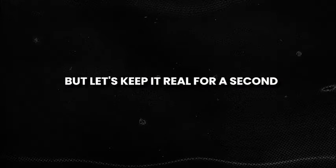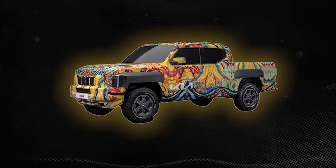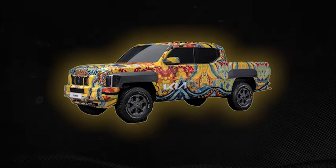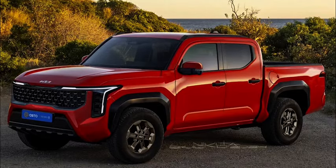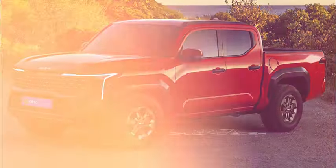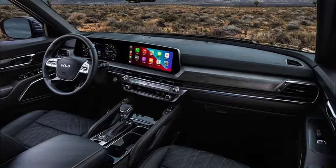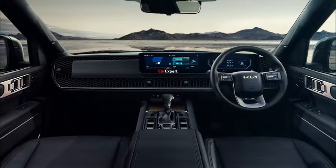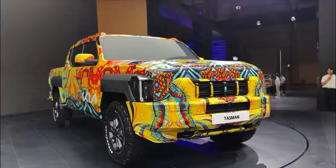But let's keep it real for a second. No truck's perfect right out of the gate, and the Tasman's got a couple areas where it could use a little beefing up. The cargo capacity could use a bit more. After all, we truck folks like to haul stuff, and lots of it. And while the tech features are impressive, word on the street is that the user interface could be a tad more responsive and intuitive. But hey, nothing a good old software update can't fix, right?